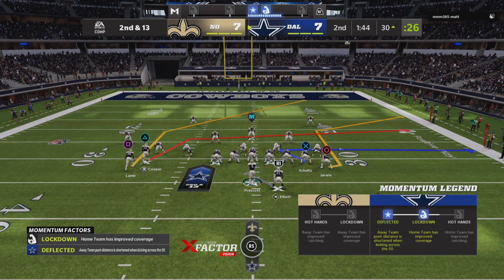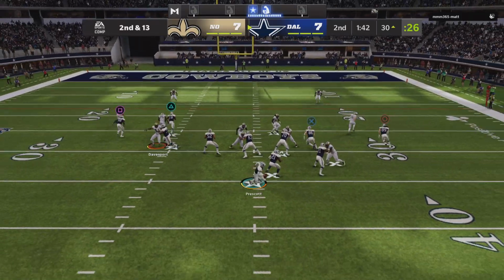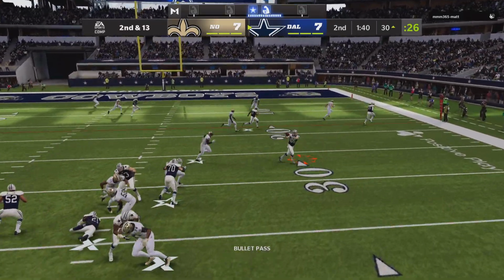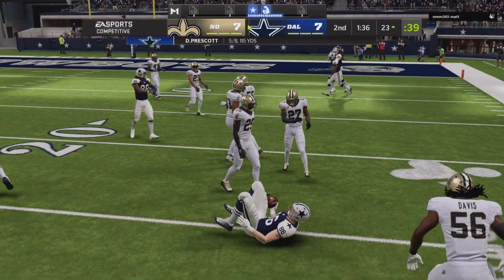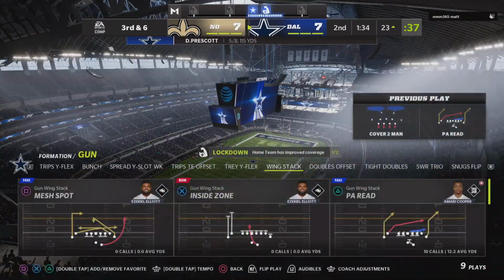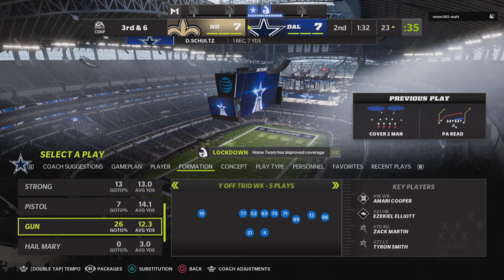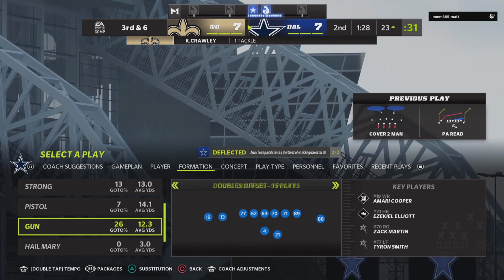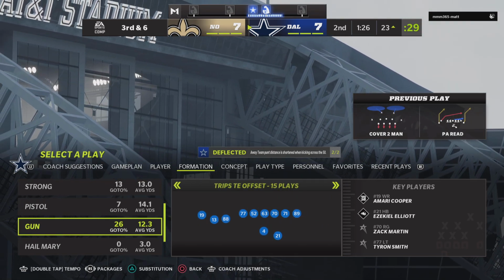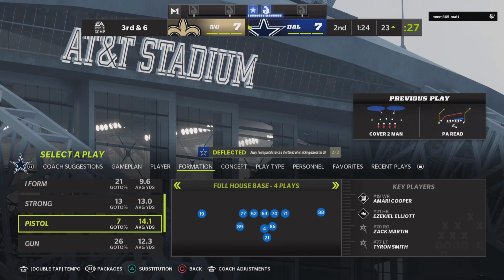A loss results there. Prescott off play action. He finds his target. It's Schultz. The reception good for 7. It's 3rd down. Let's not quibble about the gain there on 2nd down. That was a positive play because that was a take-what-you-can-get situation. Got out to the tight end. Now it gives him a much better opportunity to convert on 3rd down.